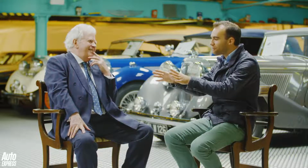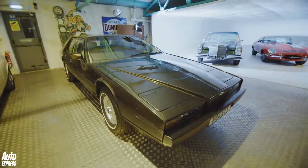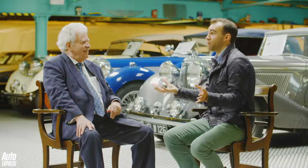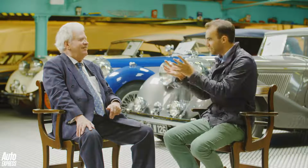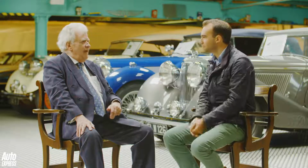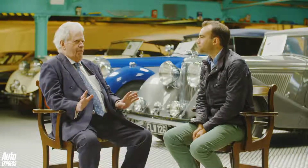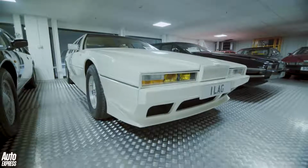Yeah. So is it the fact that the car was so advanced and it didn't try to copy anything else, and subsequently no other car manufacturers tried to copy it? For you, is that what's so wonderful about it? Yes, it is totally, totally original. As you so correctly say, it was a brand new concept, a brand new design. No one had done it before. No one's done it since.